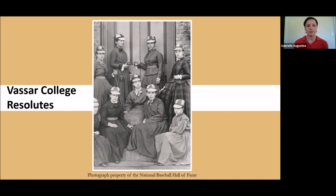And the reason this team was formed was actually because it was an option. And one of the things Vassar College prided themselves on was that their women also got physical activity, because that helped them stimulate the mind for their studies. And so baseball was one of those physical activity options. And so that's pretty cool that they went around and they played ball.